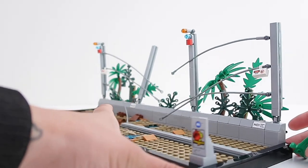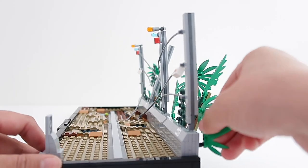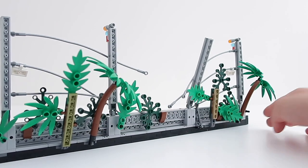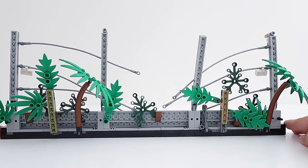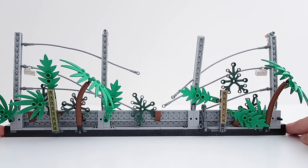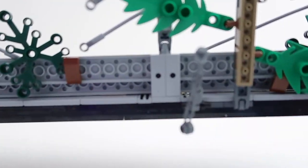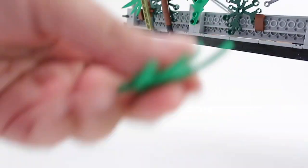Now, spinning it around on the back, I hate these plants. They pop off all the time. Just be prepared for that whenever you move these. These plants are very temperamental, just like my own plants at home. They just fly off. Now back here you have some greenery, trees, whatever, like you would expect being in the jungle. Right here is a really special Easter egg. Let me try to get it a little bit closer. Oh my God, this plant just fell off again. You know what? I'm done with it.